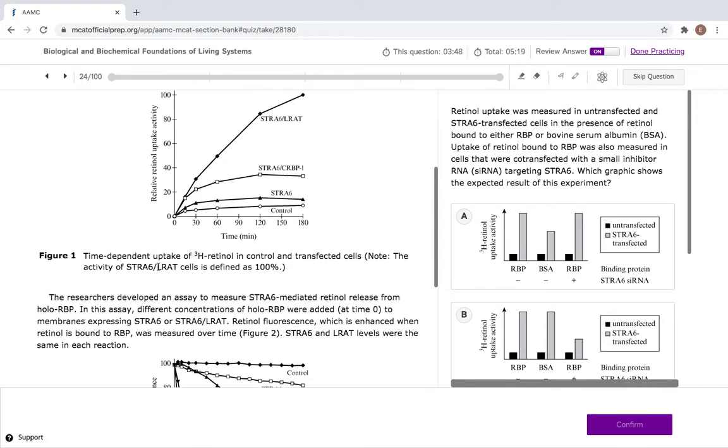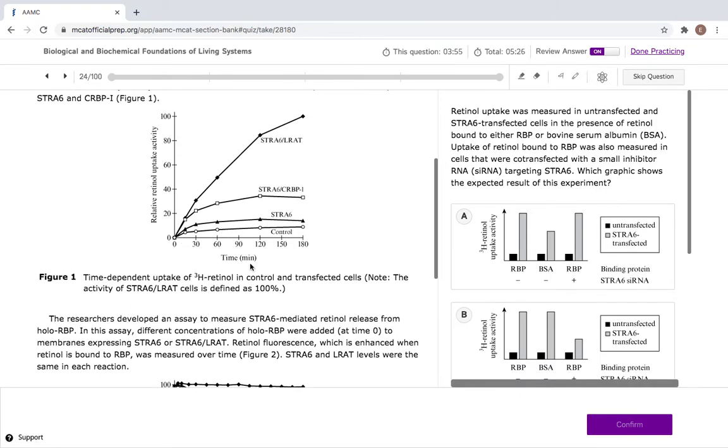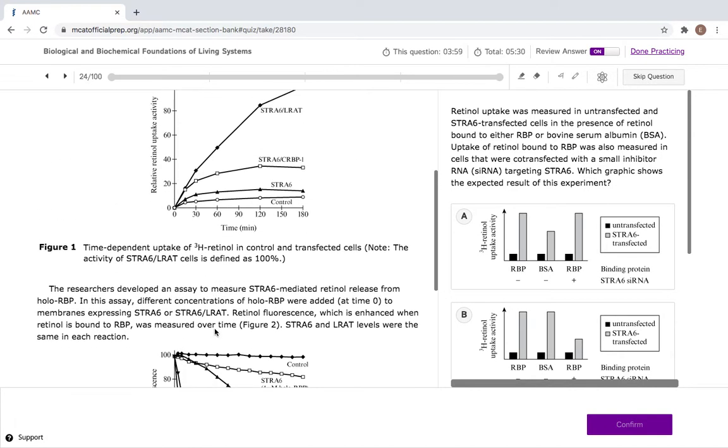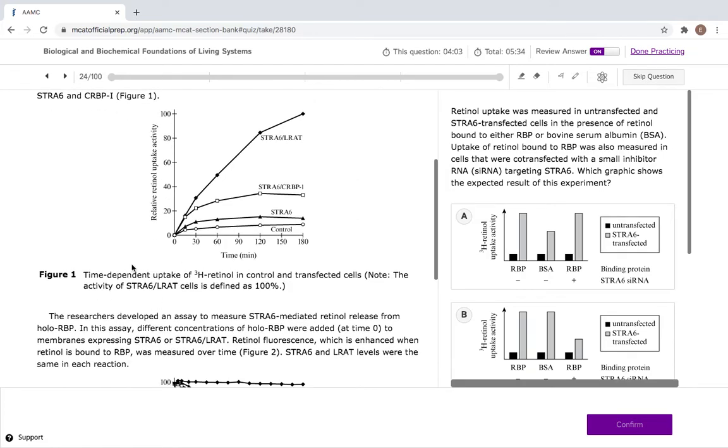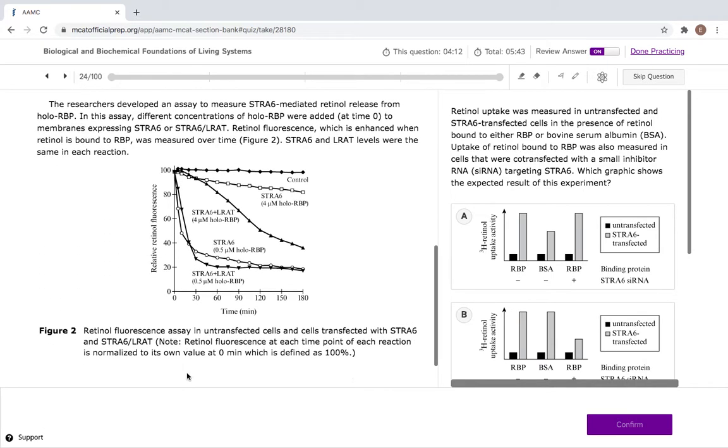So, time-dependent uptake of retinol in control and transfected cells. Okay, so here's the time, here's the retinol activity. Okay, that makes sense. So they're testing the uptake activity when you have no STRA6, the control, and when you have STRA6 and these other proteins with it. Okay, makes sense. Not that bad.